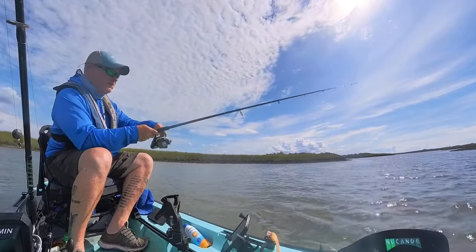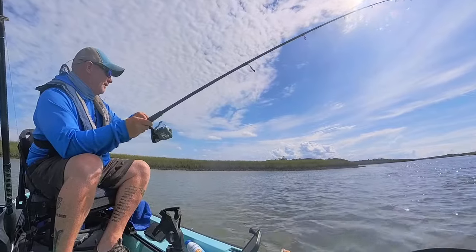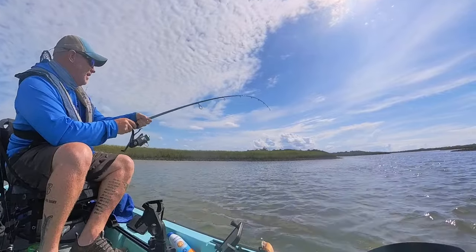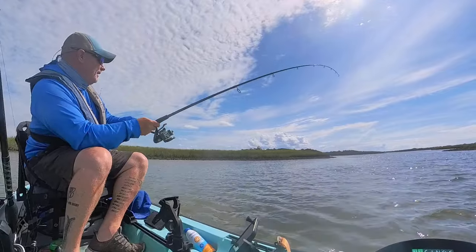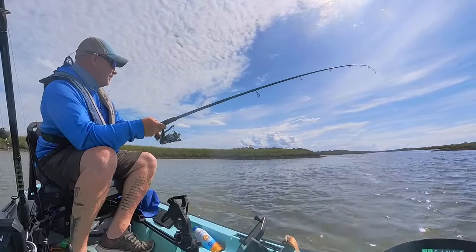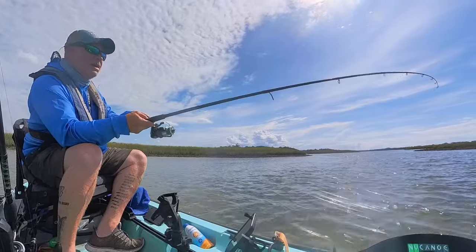All right, fish on, fish on. Let's see what we got. Staying down, I'm assuming it's a flounder. Oh, there's a good run out of it. Yeah, dang, wasn't expecting that. That was a good run. Hadn't been fighting the whole way to the kayak. Well, I don't know if this is a flounder or not. Maybe it's a red. Feels decent, whatever the heck it is.